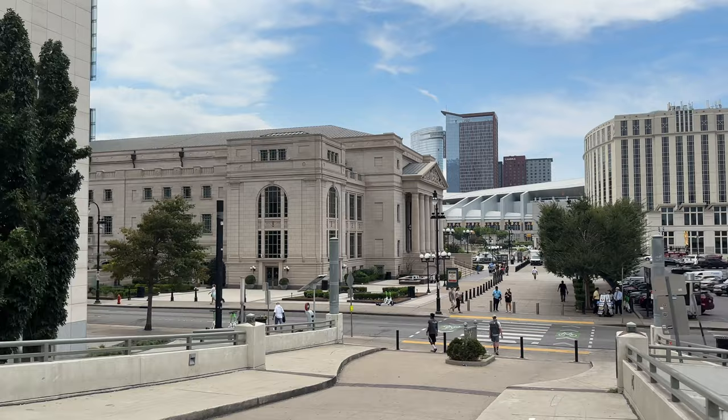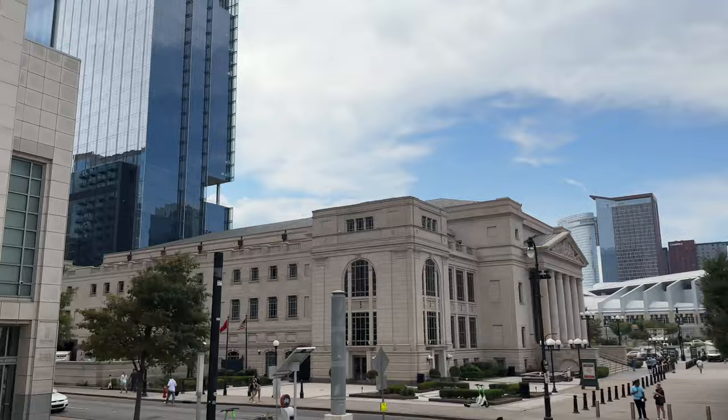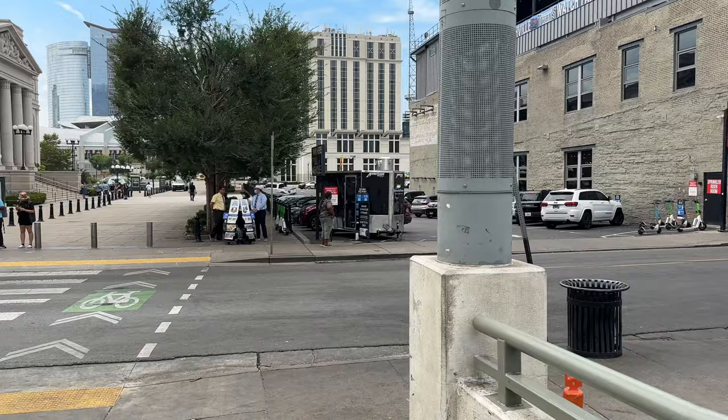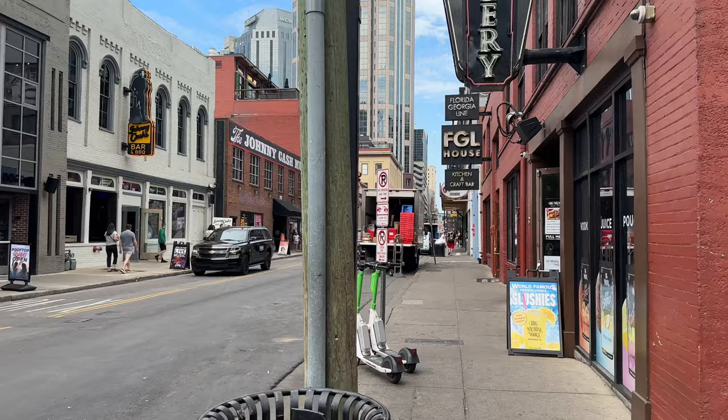We'll head back that way later. Oh, that's a cool building over the top of it. How's it going? All right, let's get into it. I already hear music.